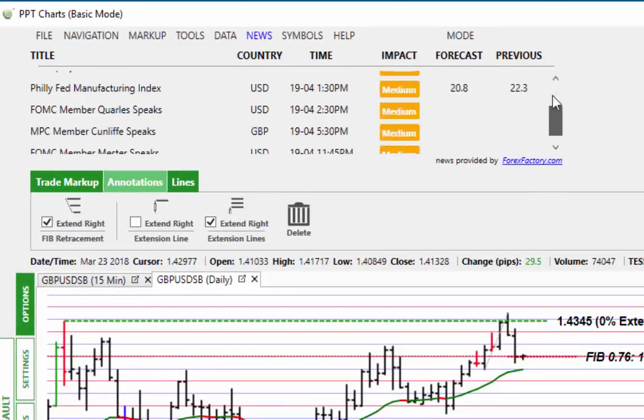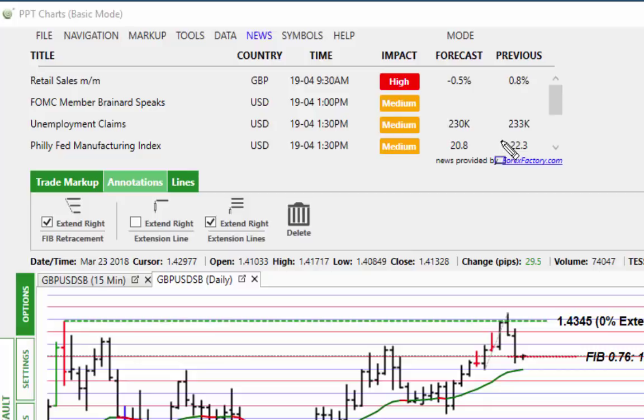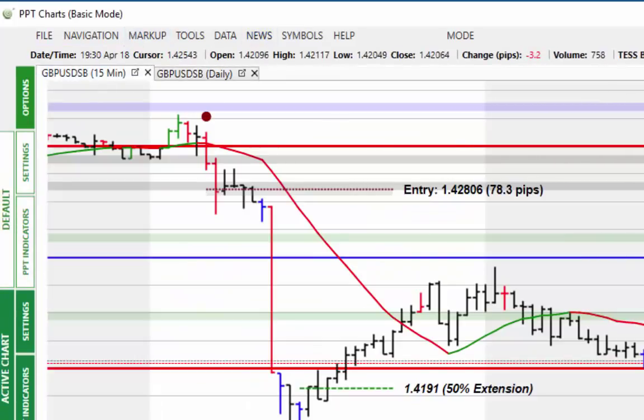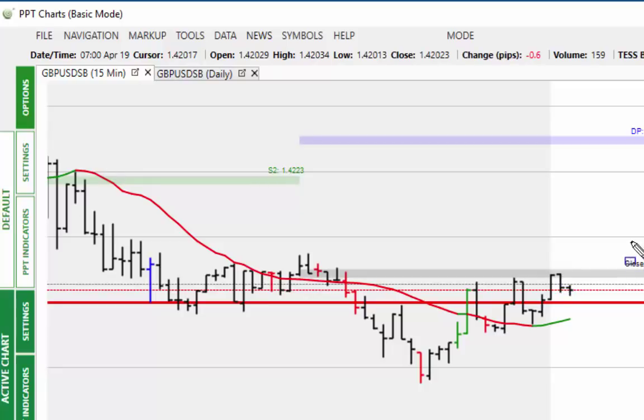News today, what have we got of note? Just the retail sales from the UK is the only high impact news item, so really nothing else worth noting there at this time. Just have a look, see what the market's doing on the overnight. Again, flirting with yesterday's close at the moment, and finding support at the 142 level there.